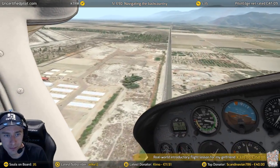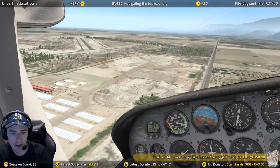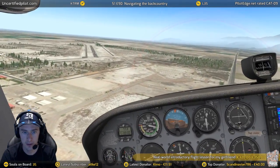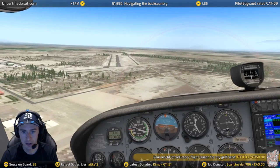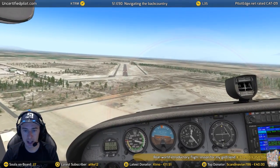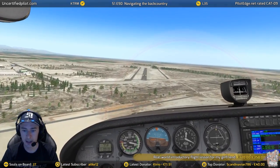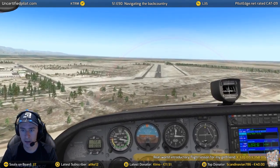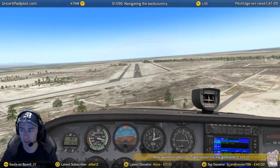Here we go. Aim for that 65 knots, a little bit less power, nose down trim. Before the wides, yeah, we're a bit too high. Now we should actually aim to make a quick stop here, because otherwise we need to taxi a little bit longer, as you can see. Then again, safety first. If we need more runway, we are just going to take more.